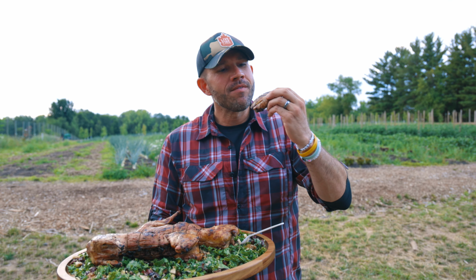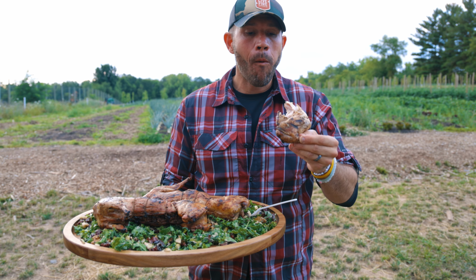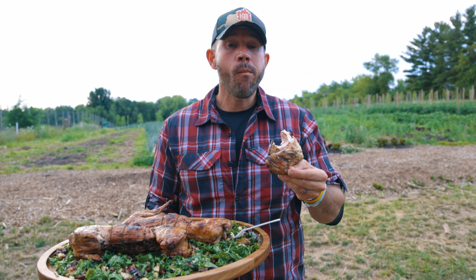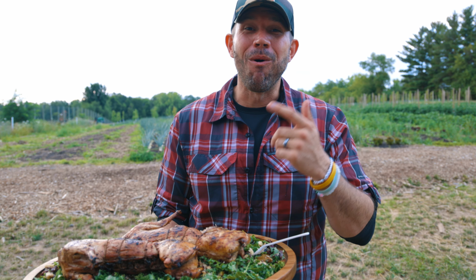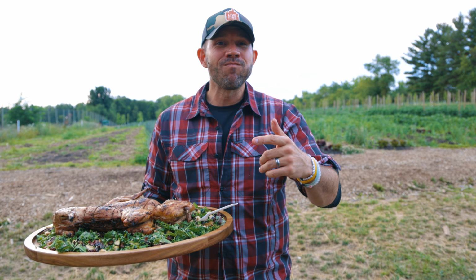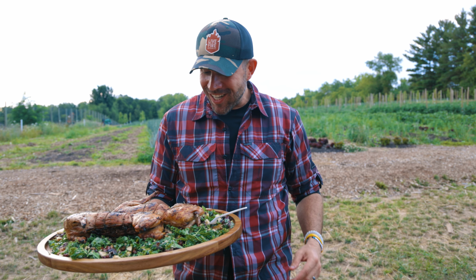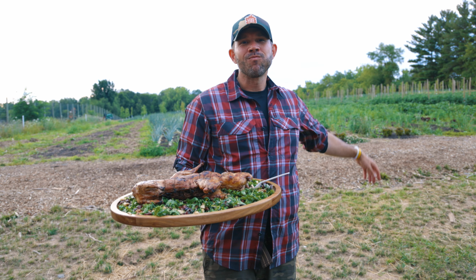Mr. Cottontail. Oh, that is money. That is money. Smoky, tender, sweet, ridiculously good. This, my friends, is farm to table. Stay hungry.